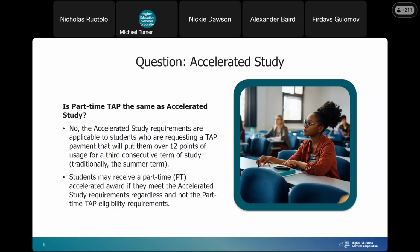So a lot of people get confused with part-time TAP and accelerated study. We get this question often: is part-time TAP the same as accelerated study? And the answer is no. Accelerated study deals with rules for students who are receiving a third consecutive TAP payment for a third consecutive term, where that third consecutive TAP payment is considered to be an accelerated payment.